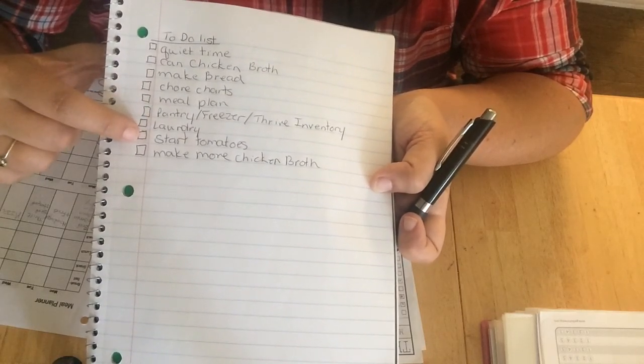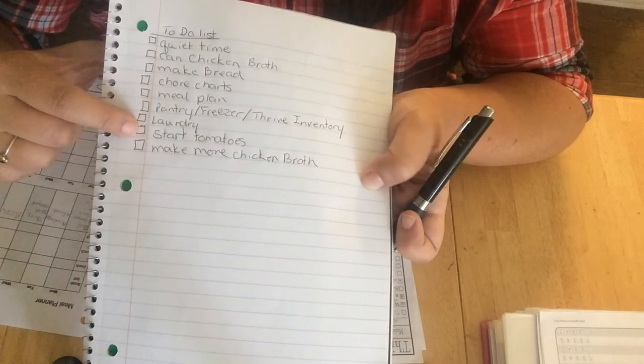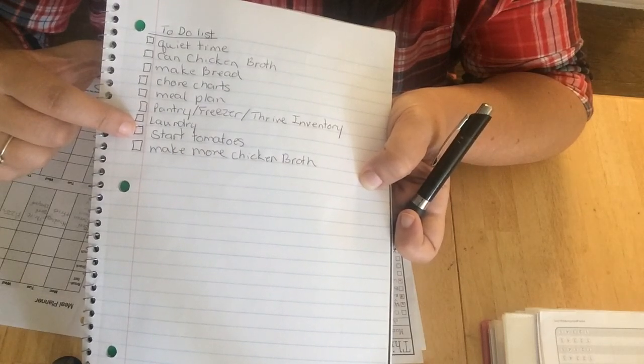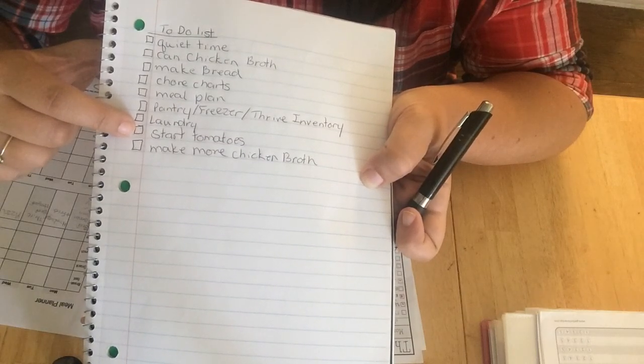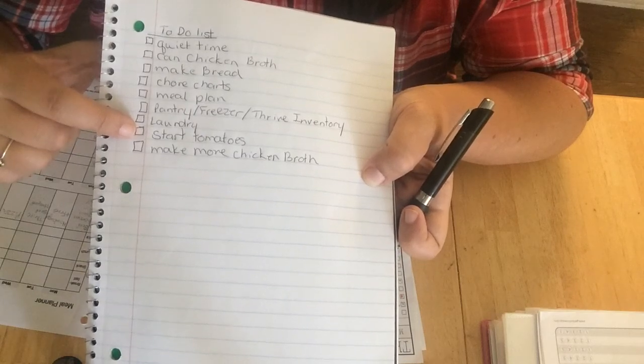I have some tomatoes that I'm going to get started in the crock pot. If you watch Appalachia's Homestead, Patera, she cans her tomatoes and she starts them by cooking them in a crock pot and then uses an immersion blender to blend them all up. So that's what I'm going to do. I did it last year and it worked great.